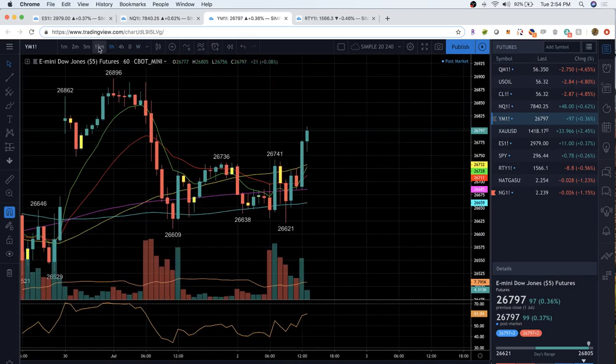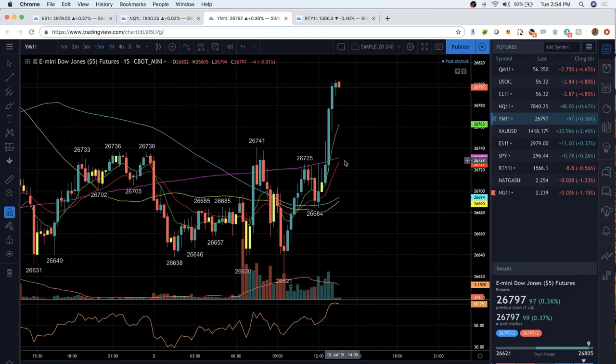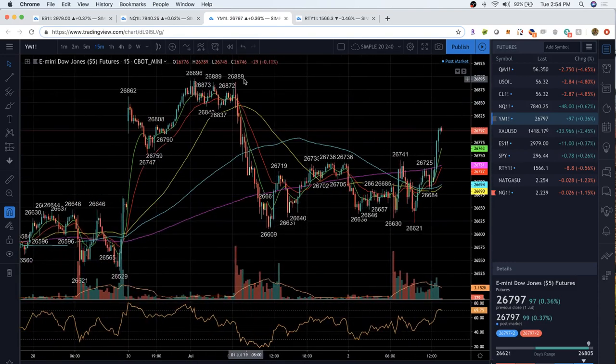So we are not overbought on the hourly, and we are overbought on the 15-minute. So just be wary of that as well. Your short-term supports 26684, 26621, and then no resistance. We got that double top at 26889.